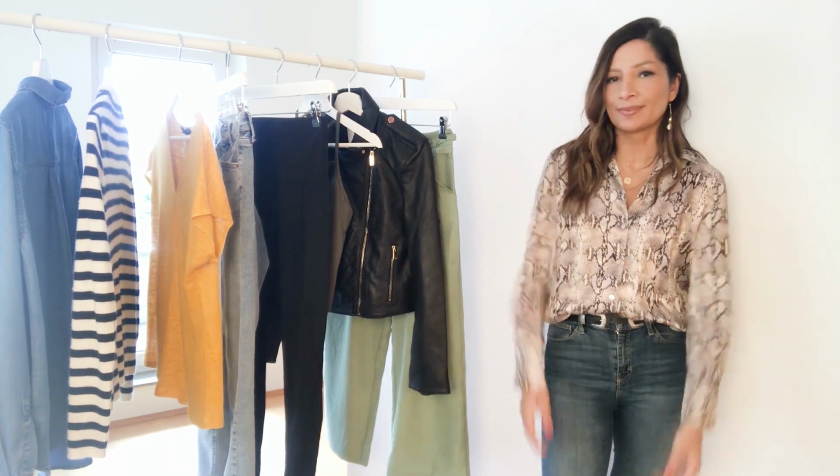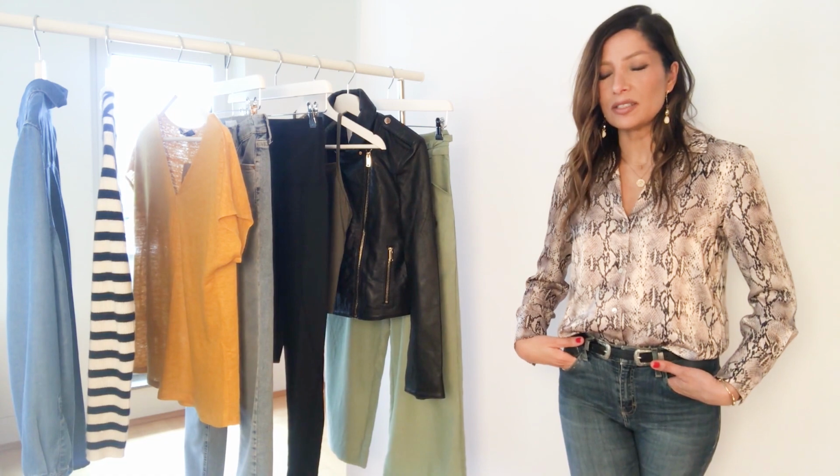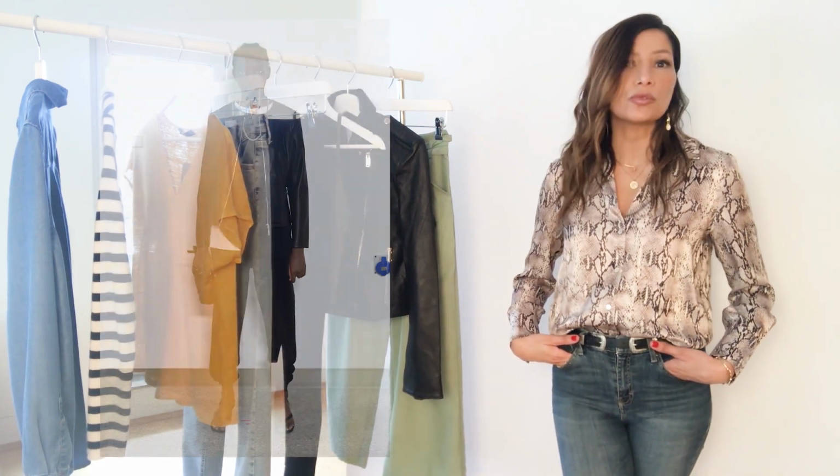I always find something. If I could buy a second piece from Zara, it would probably be a faux leather piece because their faux leather is just beautiful. It looks very expensive. It's just very well made. So if you're vegan, for instance, if you don't wear real leather, go to Zara. I'm sure you'll find something beautiful.